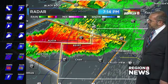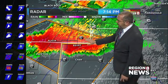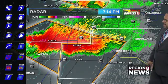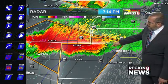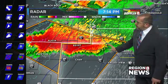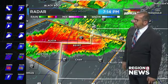So once again, large hail is why we have the severe thunderstorm warning right now. It does include parts of the Jonesboro area, especially as you head out past Joe Mack. Right here, that's where Joe Mack is. So if you know where that is, back to around Westside Schools area and over toward Egypt.